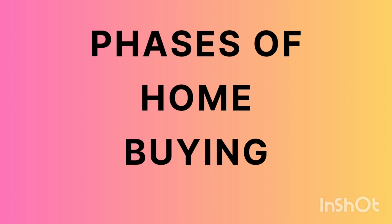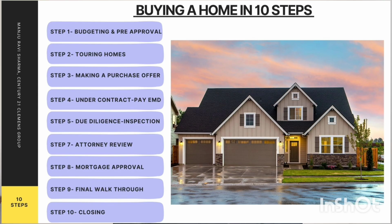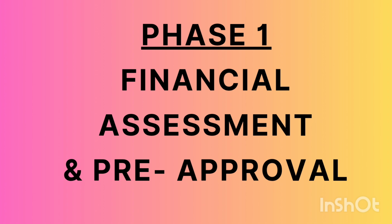So the first phase, you take a hard look at your finances because you need savings to make payment for the down payment, closing cost. And in this hot sellers market, you need to allot some money for covering the appraisal gap. If you're not familiar with these terms like down payment, closing cost, or appraisal gap, I have other videos explaining these so that these terms do not scare you. So the first thing you do is look at the savings.